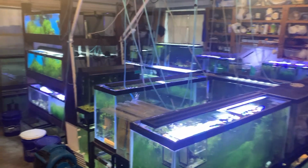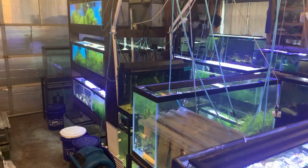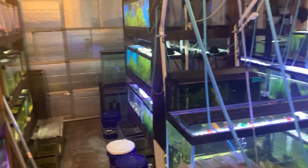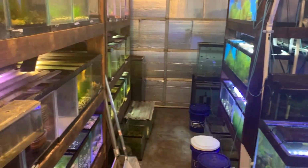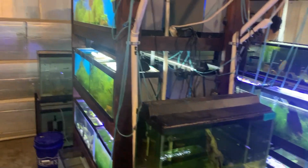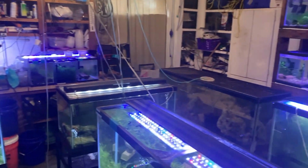Start with kind of an overview of the room, and then we're gonna go kind of rack by rack. I have these set up on automatic lights, so to cut down on the glare, we'll go section by section, and I'll cut the lights off of one section so they don't glare into the next. But this just gives you an idea of the entire layout of the current state of the fish cave here in the garage.